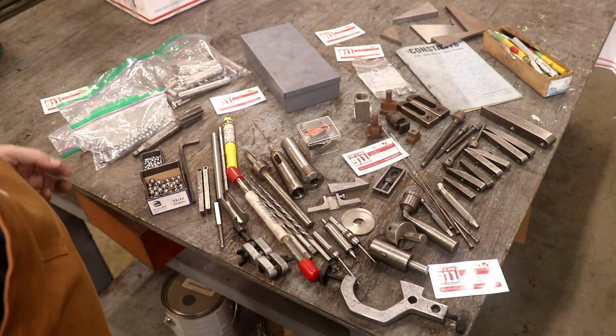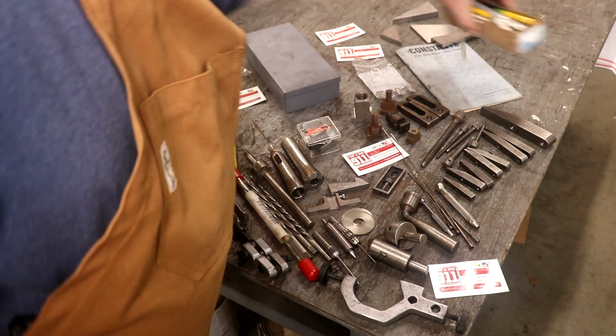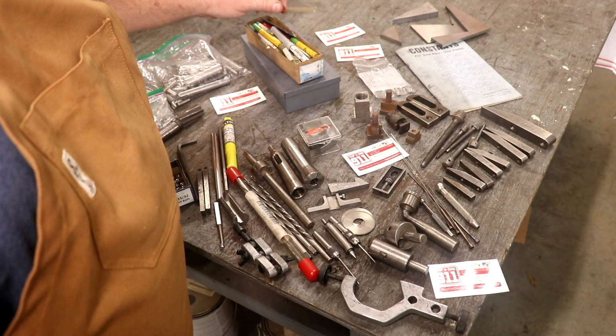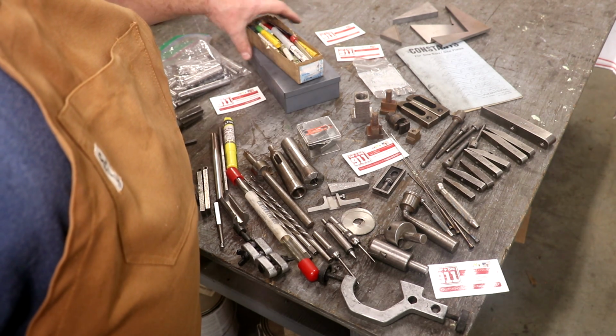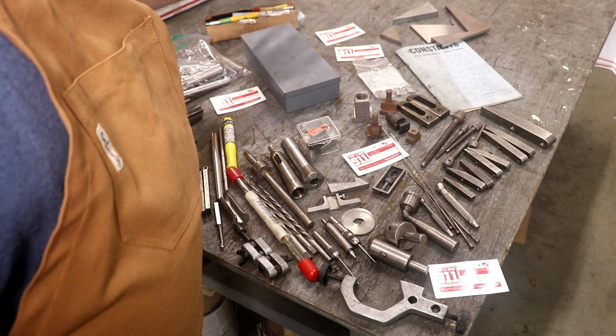And there's some good stuff in here. Some really cool stuff. So first off, going along with the reamers, there was a whole box of just little small individual reamers in different sizes. I've got to go through here and get all these sorted out. But these are just really handy for different things. I'll have to see what all's in there.